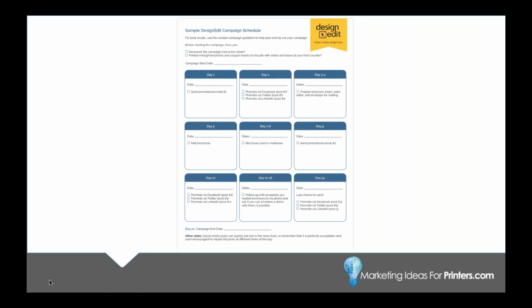So days 3 and 4, I'm going to prepare my brochure, my insert, my sales letter, and the envelope for mailing, and I'm going to get that mailed out. Now, I would probably print all of that stuff before day 1 of the campaign, just so it's ready. And then day 3 and 4, use that to get it all together and get that out. Day 5, I'm going to mail my brochures. Day 7 and 8, those brochures are going to land in the mailbox. Then day 9, I'm going to send out promotional email number 2. That's the one that's going to add that little more urgency, let them know about the discount.